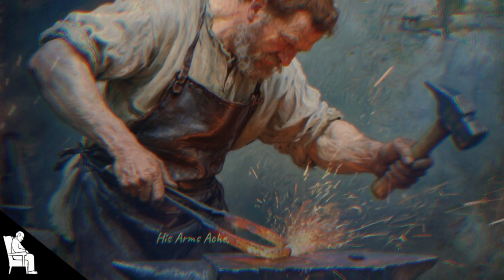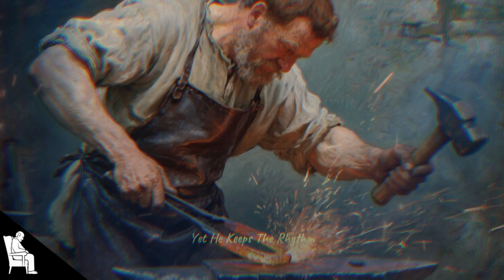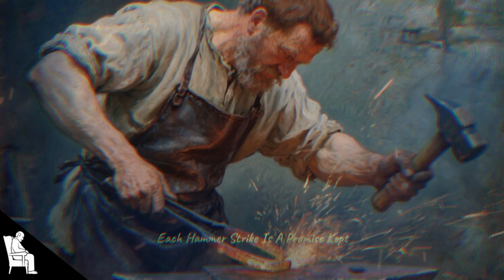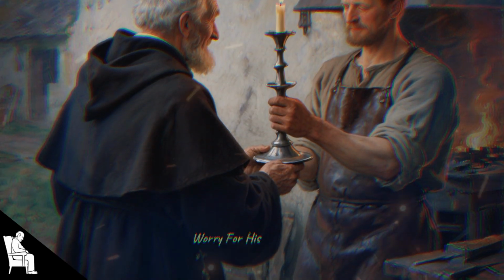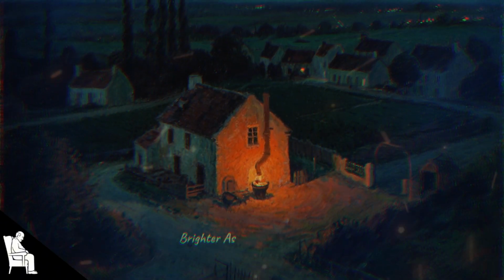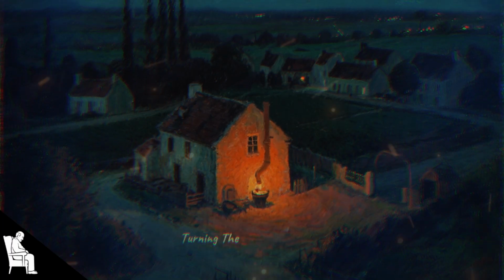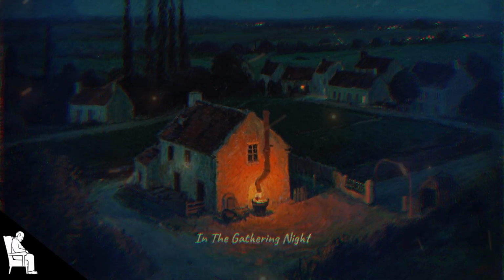The blacksmith moves steadily, neither rushing nor resting. His arms ache, his shoulders are heavy, yet he keeps the rhythm. Each hammer strike is a promise kept. Each finished repair is one less worry for his neighbors. The glow of the fire grows brighter as darkness deepens beyond the doorway, turning the workshop into a pool of light in the gathering night.